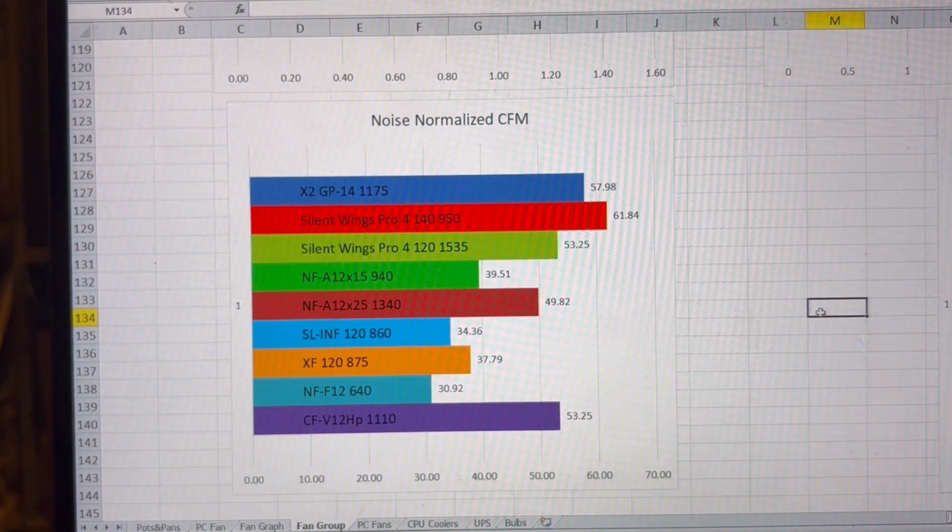The Noctua NF-A12X25 has an RPM of 1,340 and it moved 49.82 cubic feet per minute of air. So again, the discontinued Cougar CF V12HP ran at 1,110 RPM with a cubic feet per minute of 53.25. It was truly an impressive fan in noise normalized testing. But again, we're ignoring it because it's no longer available.